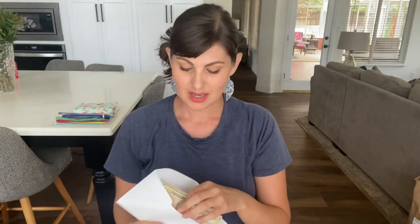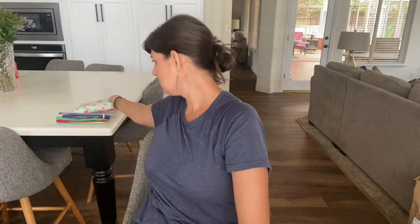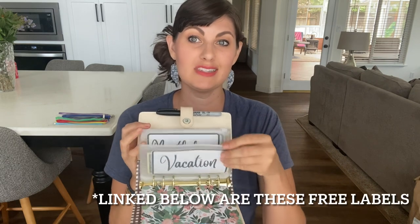Yesterday I went to the bank and I pulled all of my cash, and so here it is. Here's $2,280, and I am going to now fill my envelopes and my sinking fund binder. Now let me show you what a sinking fund binder is. This binder is from Hobby Lobby. You can also get them on Amazon, and it just has envelopes in here for specific purposes. So these are savings for specific purposes.